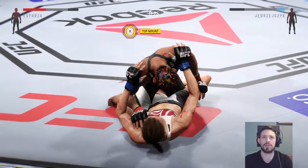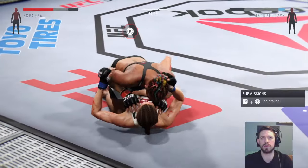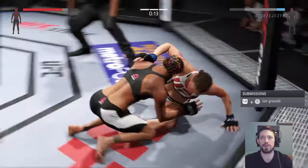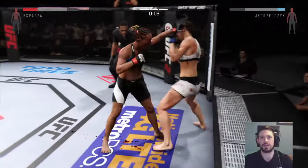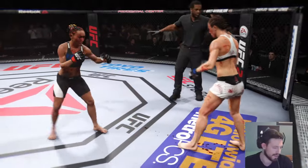Right into half guard. Full mount. Not good. Hip escape. Nice hip escape. Oh, and she's back up again. Okay. Young Jake check with a solid uppercut. Oh, that's a vicious elbow. They go the distance. Fuck's sake.